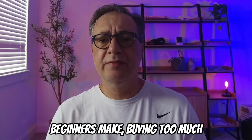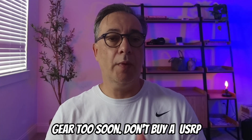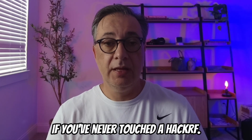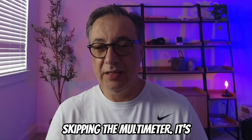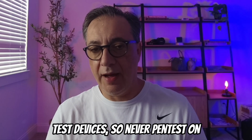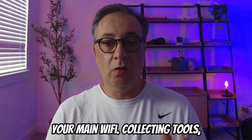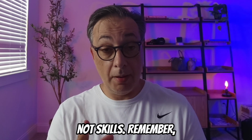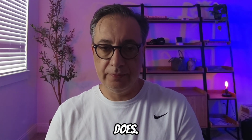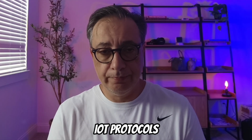Now, the biggest mistakes beginners make: buying too much gear too soon. Don't buy a USRP if you've never touched a HackRF. Skipping the multimeter, it's cheap but critical. Not isolating test devices. Never pen test on your main Wi-Fi. Collecting tools, not skills. Remember, tools don't hack. Methodology does.